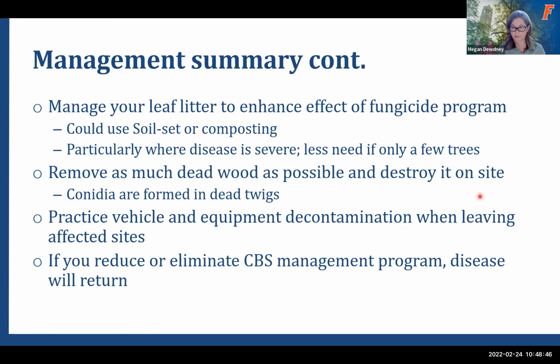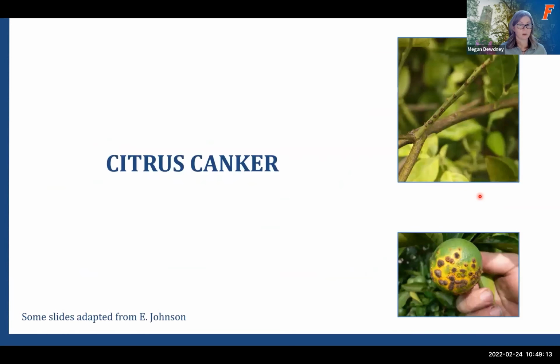But you don't want to spread this disease by yourself. You'd rather just let it do its spreading on its own. One thing I do want to note is that if you reduce or eliminate your CVC management program, this disease will return. It hasn't gone away. It is in the canopies, hiding, biding its time, waiting for you to dial back your CVC management program, and then you'll find in a year or two that it's back, and it's back with a vengeance.